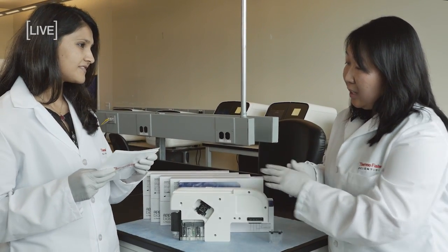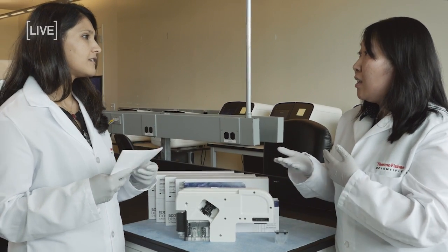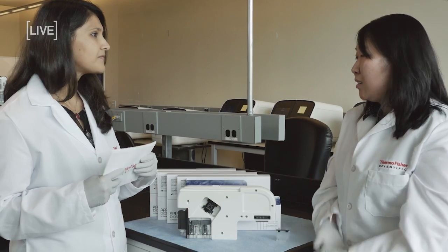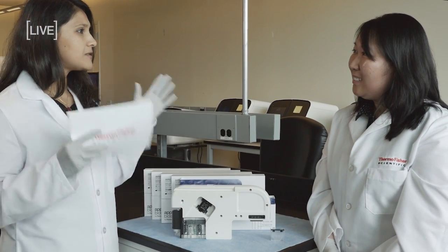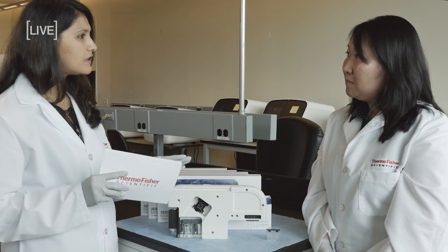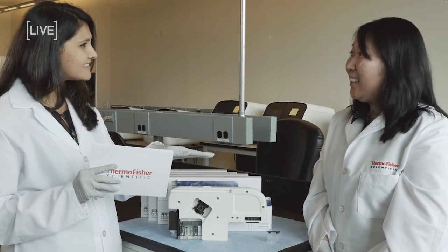And having the consumables tracking is another big feature, I think, for our customers as well. That allows them to know how many more runs and expiration dates. Yeah, it makes a big difference, right? Like instead of putting all those components individually, you have this one all-in-one cartridge that you just put in and go. Exactly.